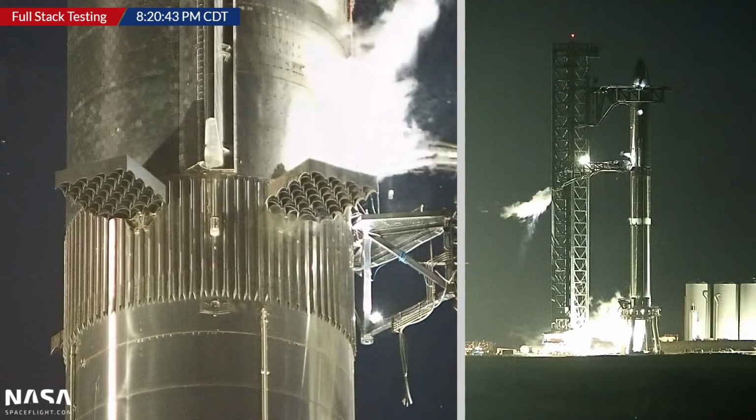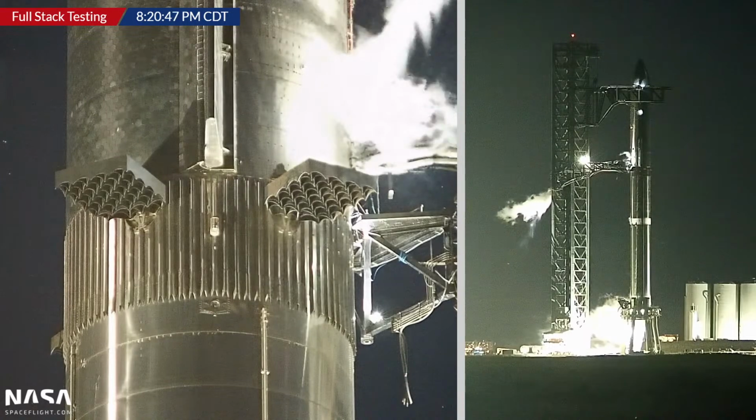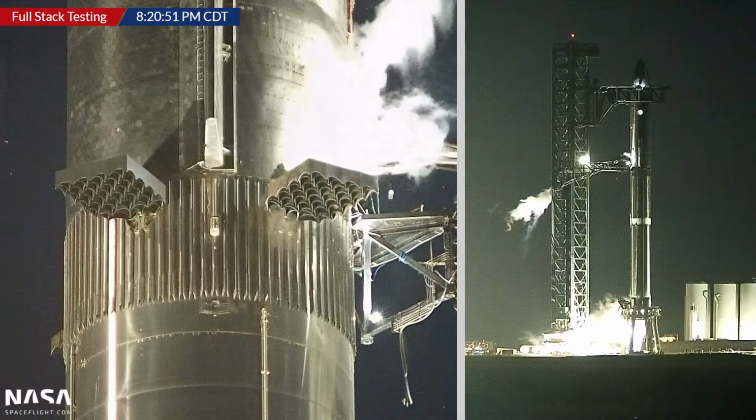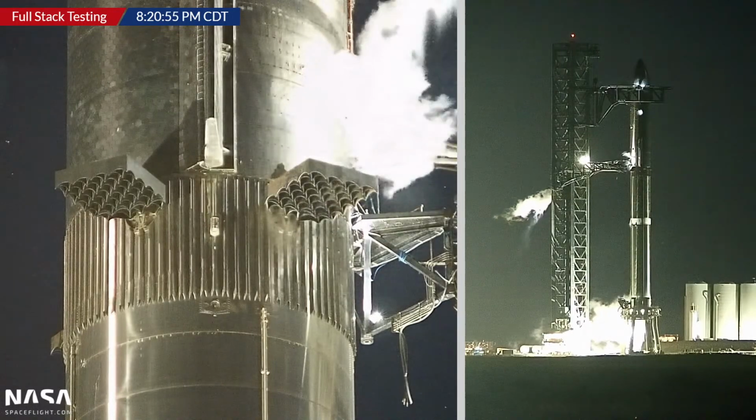Indeed. It's really cool to see the whole Artemis program ramping up with the development and testing of both of these vehicles. Yeah, good question, Ron Smith. It's a good question when we ramble on about it for a little while.